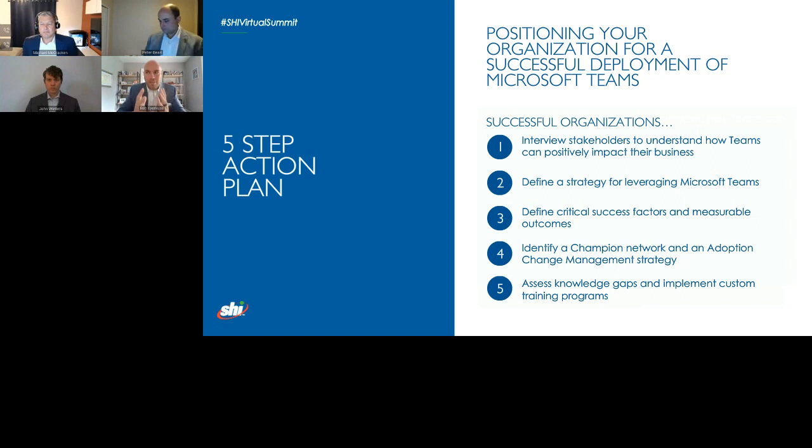Number 1, make sure that you are interviewing your stakeholders and understand how Teams is going to impact the organization. That is so important, because if you don't do that, you really can't define a strategy to make sure that you're leveraging Teams the way that your stakeholders really want Teams to be leveraged, right? And once you have that strategy, how do we measure our success?